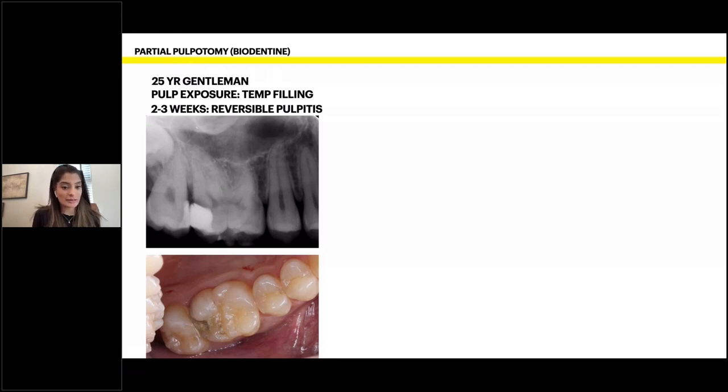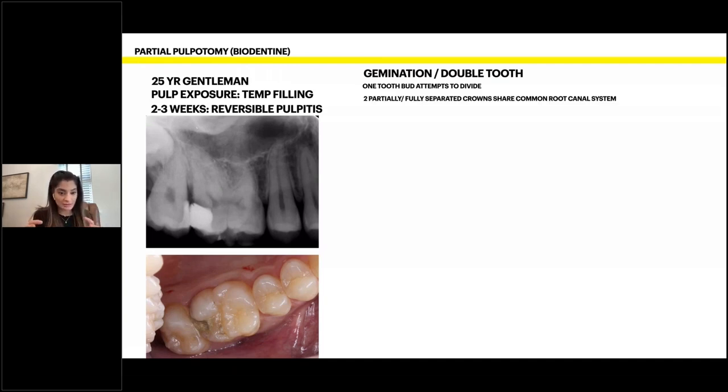Now you can see that this tooth looks extremely abnormal, and it's a very interesting tooth. It has gemination, or it's a double tooth. Now this is where one tooth bud attempts to divide, and we get two partially or fully separated crowns, but they share a common root canal system. When you have a look at these patients, their tooth count is completely normal when this anomalous tooth is counted as one. It's different from fusion because fusion is where you have two tooth buds that come together. So that sort of patient will have one tooth less in their mouth compared to someone with gemination.